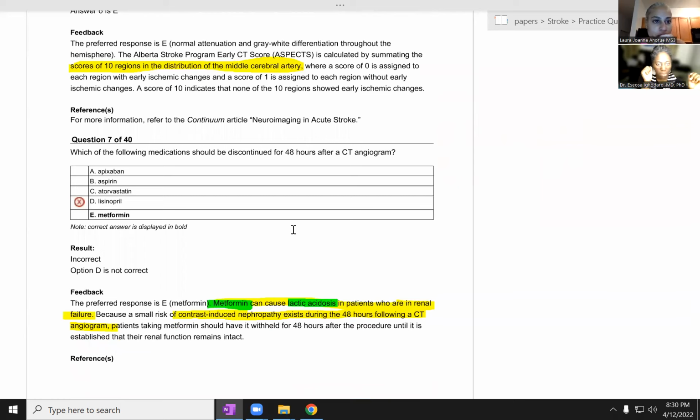Which of the following medications should be discontinued for 48 hours after CTA? Oh, is this because of the contrast? I know metformin for contrast for the kidneys. Yeah, the contrast-induced nephropathy. Oh, there it says. Boom. For metformin. Yes, the contrast-induced nephropathy can cause acute tubular necrosis. Even if people don't come into the hospital for a stroke, if they are on metformin and you need to do a CTA of anything, whether it be the abdomen or whatever, people's metformin is usually held just as a precaution.